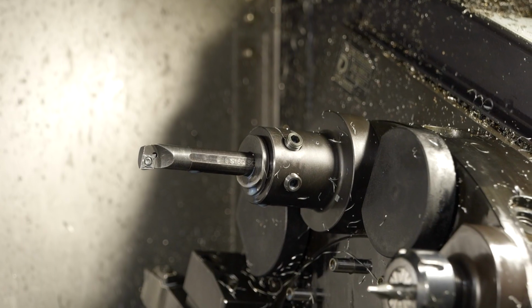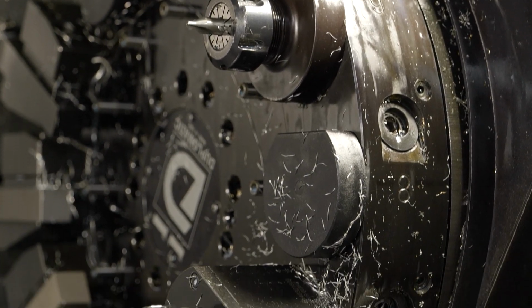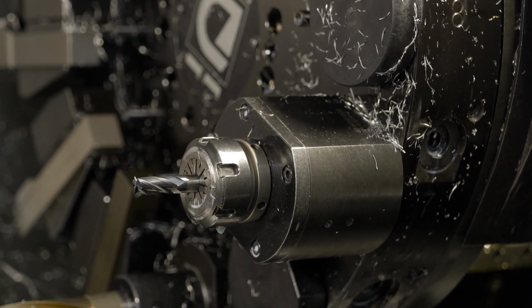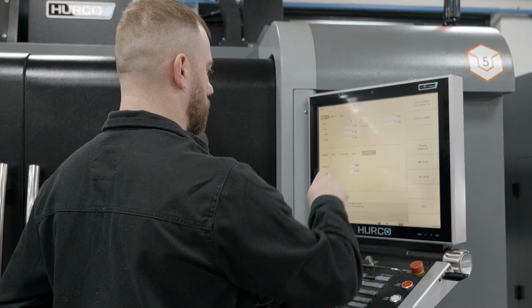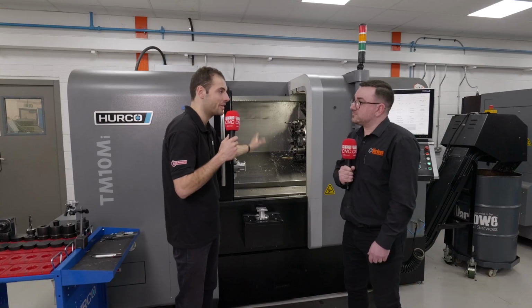The common feature across all our machine tools is to have the machine hold as many tools as possible, to be able to change between operations, to be able to change between tools quickly, efficiently, to be able to put parts through the machine quicker. In particular with Hurco, the software is so user-friendly, it enables us to program at the machine very quickly. Yeah, perfect.